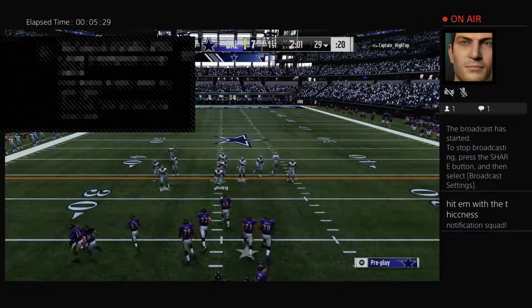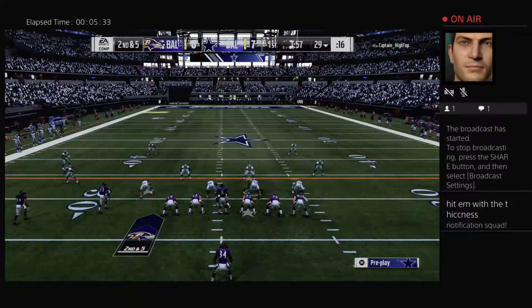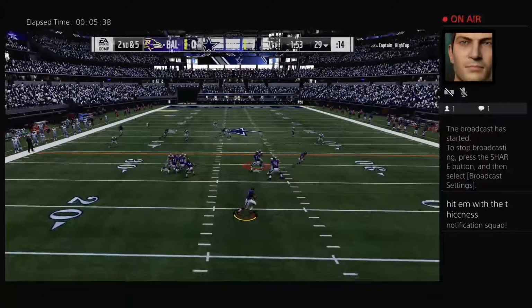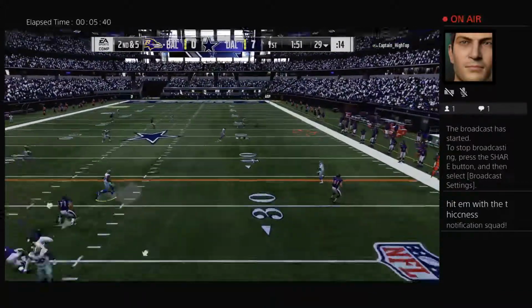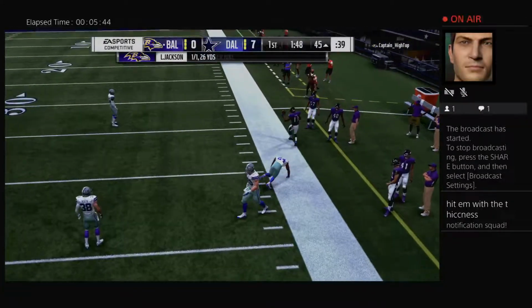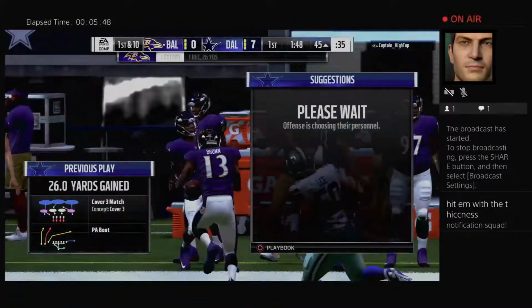I call that play a success. A nice inside run sets up a very manageable 2nd down. A very solid gain on that play. Play action. It's Jackson. It's brought in complete. It's John Brown. A good pickup there, 26 yards.